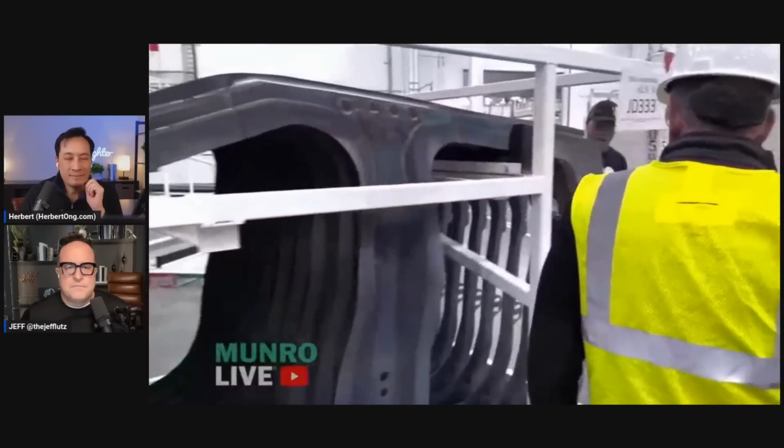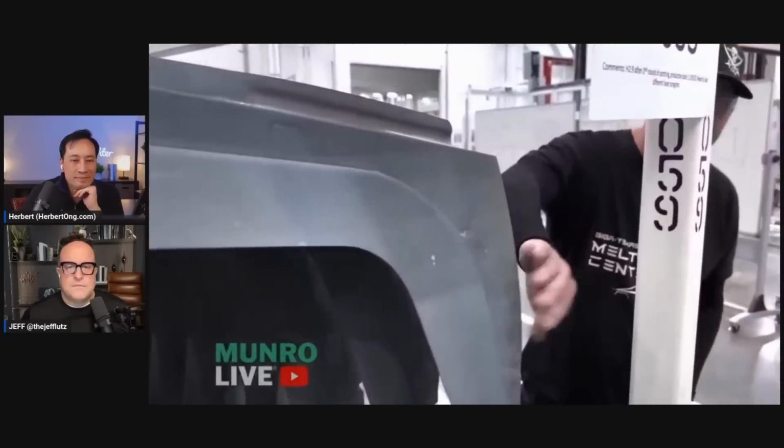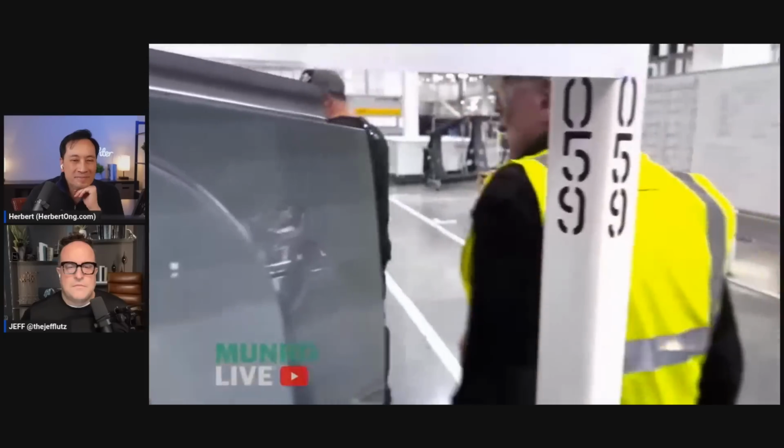Here's what they look like when they're done. This is a body side inner. Check for heat. It might be a little hot. No, it's not even warm. Those will cool down fast.